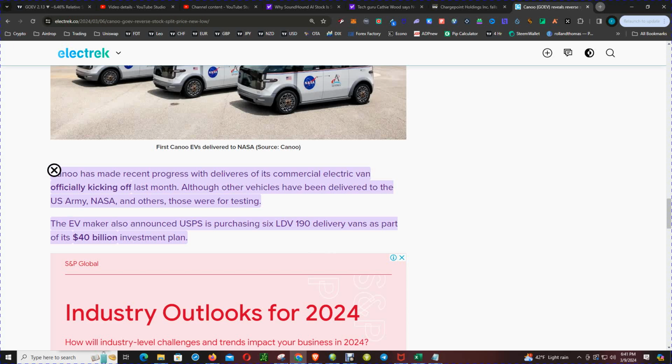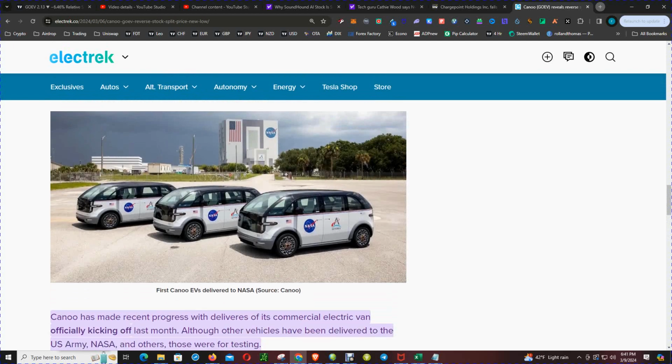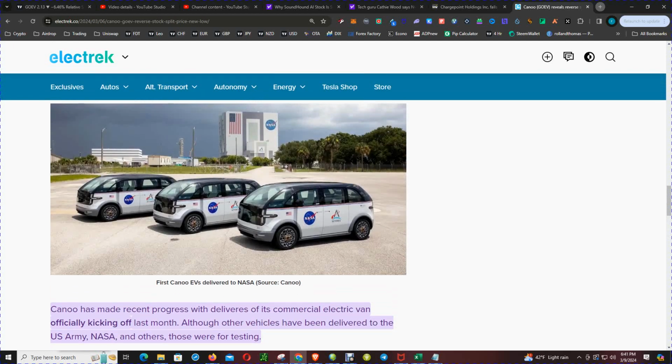Although other vehicles have been delivered to the U.S. Army, NASA, and others, those were for testing. The EV maker also announced UPS is purchasing 6 LDVs, 190 delivery vans as part of its $40 billion investment plan. All right, so if Canoo continue to fund their operations, they may be one of the EV makers out there that gets to the other side of the mountain.